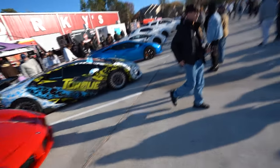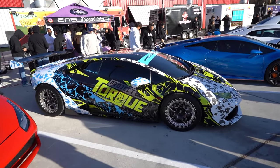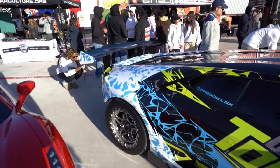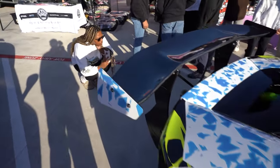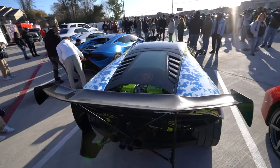We got Freddy LSX in the house with the twin turbo Huracan. I've not seen this car in person yet, and holy moly is it sick. Got the chassis mounted wing. Look at those exhausts, man. And then them big turbos just staring at you.